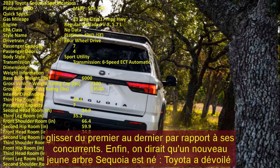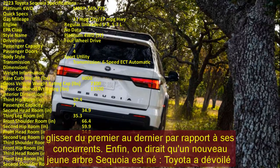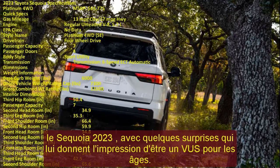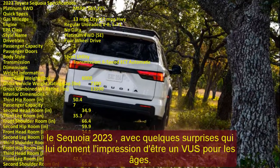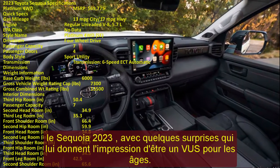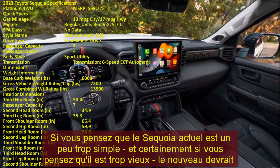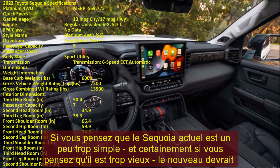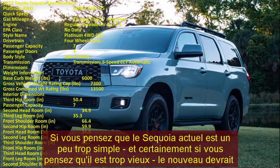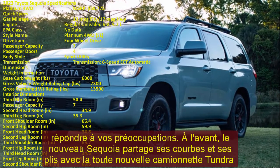If you think the current Sequoia is a bit too plain, and certainly if you think it's too old, the new one should address your concerns. Up front, the new Sequoia shares its curves and creases with the all-new 2022 Tundra pickup truck. Out back, they've been reinterpreted a bit, with a fender-line crease that starts just ahead of the rear door handles and continues straight back to the tail lights. It's less doughy and anonymous than the old model, more aggressive traits backed up by what's under the hood.